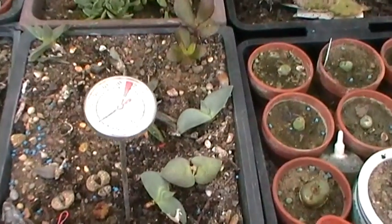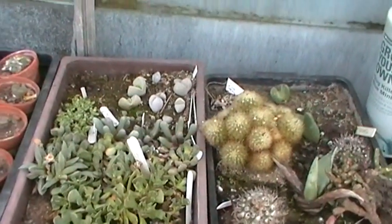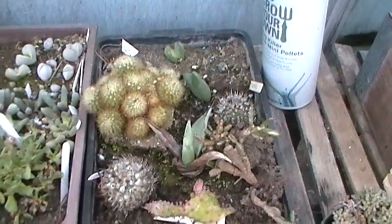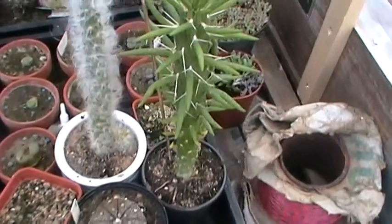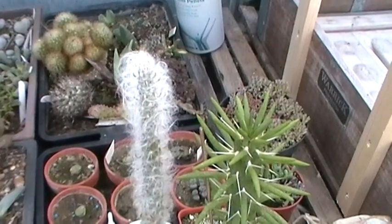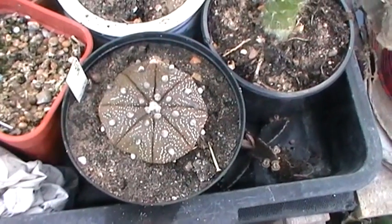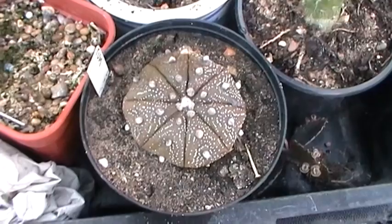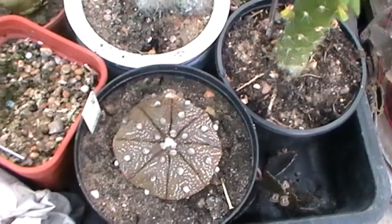Another one there. This is a thermometer which goes into the propagator. Some cacti, mammillaria and agave. Foreground we have an Opuntia subulata on the right and an Opuntia flocculosa on the left. The plant in the front is a sand dollar cactus, Astrophytum asterias. It's a very old plant which I rescued from a collection a while back, so it's slowly coming back to life. Astrophytum asterias.